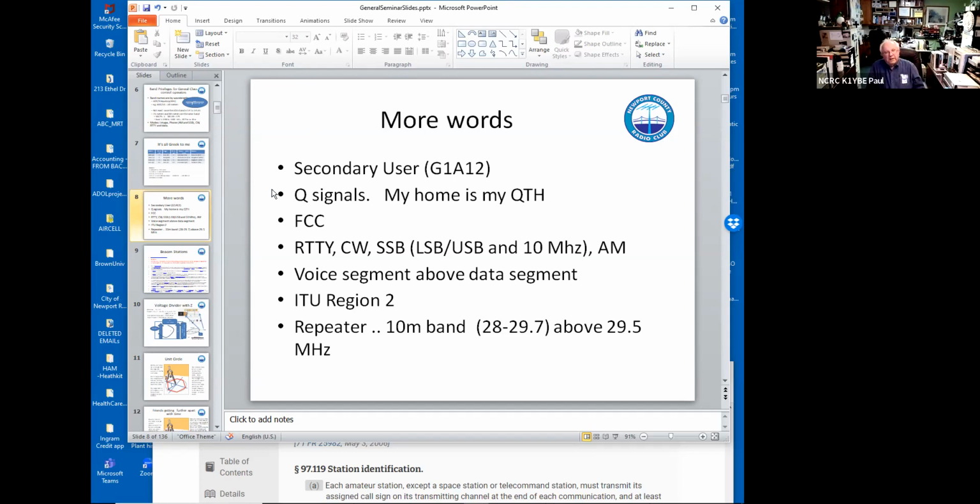Other things they throw in the exam are Q signals. These are short abbreviations for certain ham things. There's one of them for, where am I? I'm at my QTH. So my home is my QTH. There aren't many Q signals in the exam, but there are a few. There's obviously a table of Q signals, and normally, when you're not taking the exam, you look them up, or a few of them you just know. I've told you what the FCC means. It's the Federal Communications Commission. We've talked about these terms.